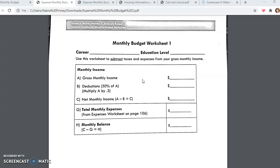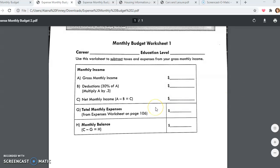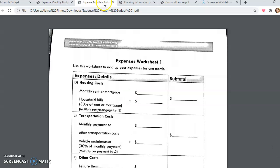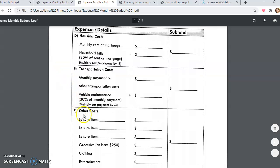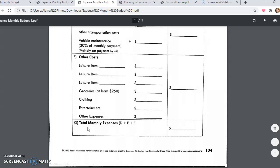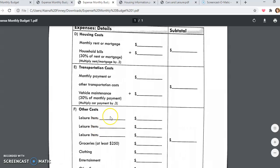And I have pulled all of your names, and you can have one job or two jobs. And so I have listed both, and you can decide if job two, you want to do that full time, or you want to do job one and job two together full time, that is fine. So your gross monthly income will come from what is on the paper where you upload this assignment. And then you're going to do some math here. You're going to also see worksheet one continued, and it's going to have your housing, transportation costs, other costs. Then you're going to add those all together to get your total monthly expenses.